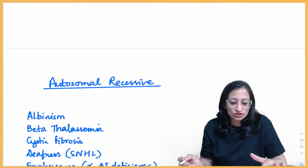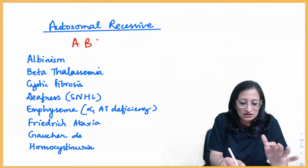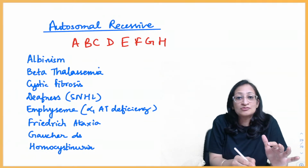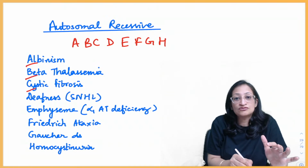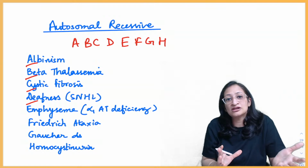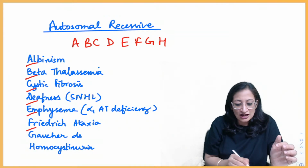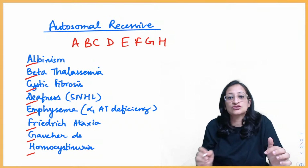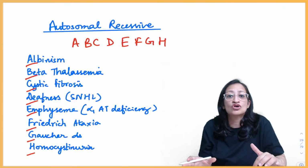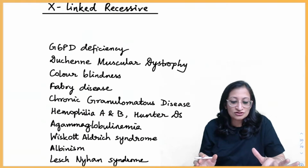Moving on to some important autosomal recessive disorders, you can remember them by the mnemonic A, B, C, D, E, F, G, H. A for albinism, B for beta thalassemia, C for cystic fibrosis, D for deafness, sensorineural hearing loss, most commonly due to the GJB2 gene mutation. E for emphysema, F for Friedreich's ataxia, G for Gaucher disease, and H for homocystinuria. Remember, friends, most of the metabolic disorders, inborn errors of metabolism, have autosomal recessive inheritance, barring a few. We'll be coming to the exceptions.